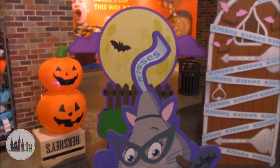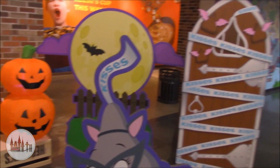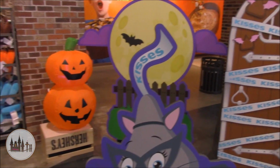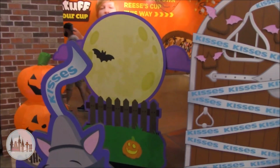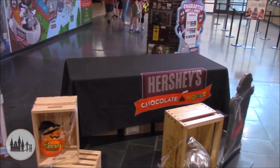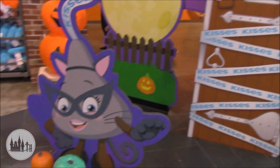All right, guys, this is one of three trick-or-treat stops that can be found inside Chocolate World. What the park recommends when you're trick-or-treating with children is to come into Chocolate World and start here. They have three stops here, and then the rest is over in the boardwalk in the park. I believe they have like 11 or 12 stops over there according to the website. Right here is where they'll be handing out the candy when they start later today.